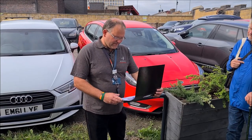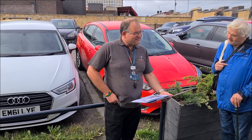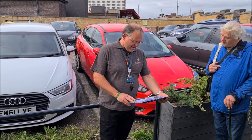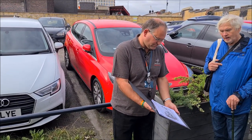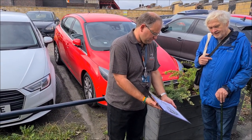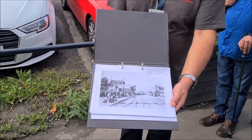So, Crewe Station opened on the 4th of July 1837, and that's how it looked when it first opened. So very different from how it is today.